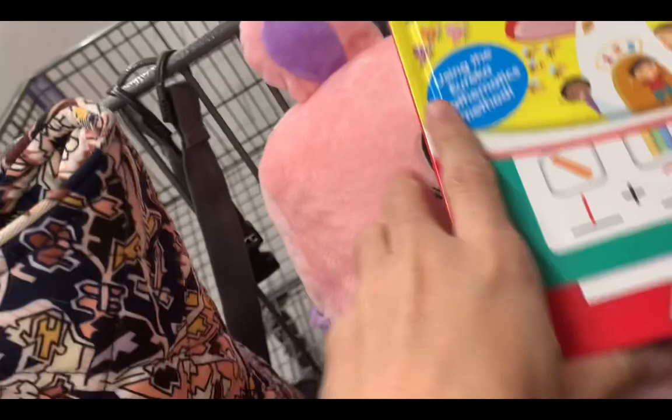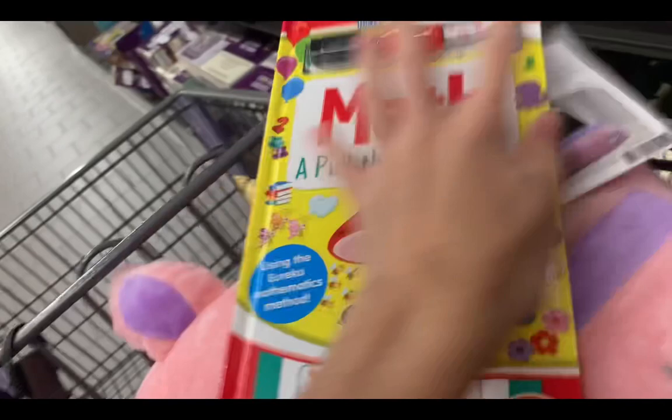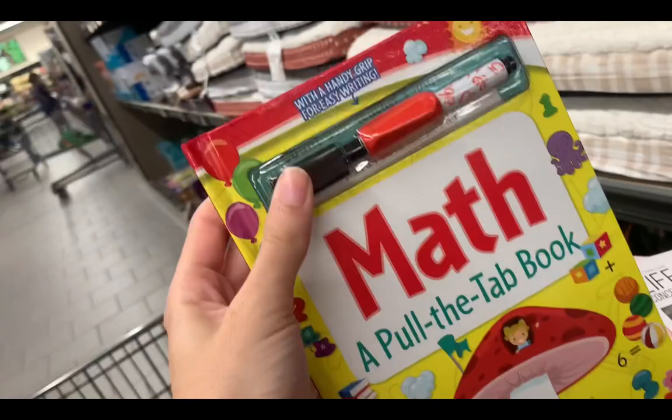Mama, are you gonna get one for me so I know math? Well, you need it. Huh? You need it. Oh, fine. We can get it. This is cute. We can get it. I know, with a handy grip for easy writing. Mom, let's get it.